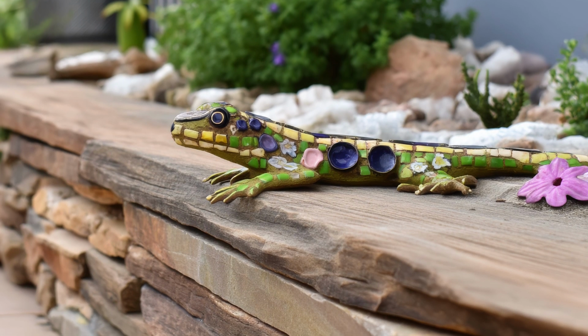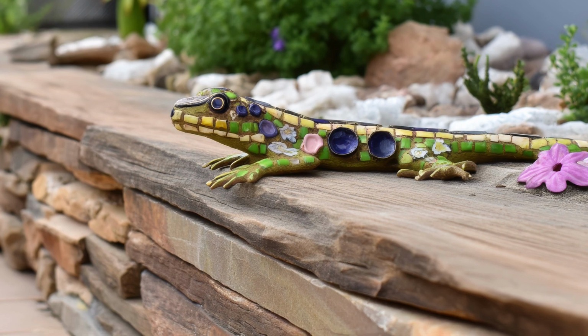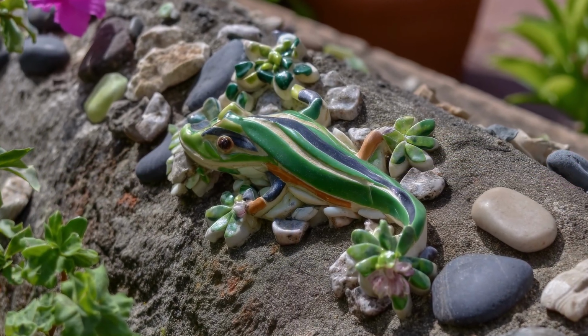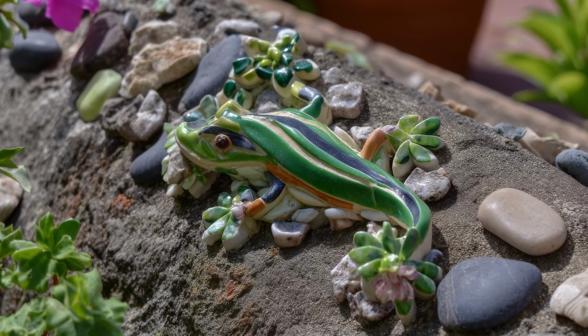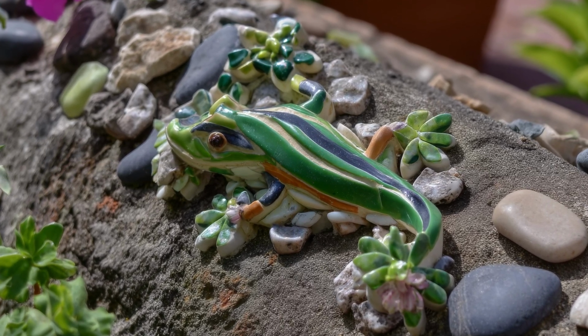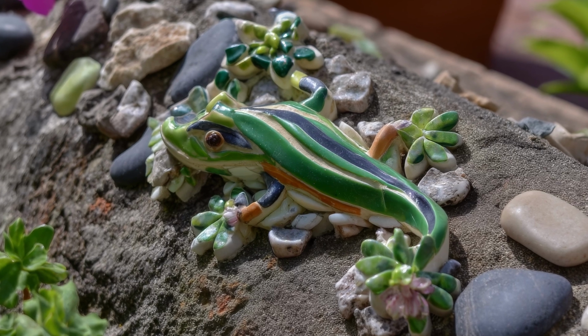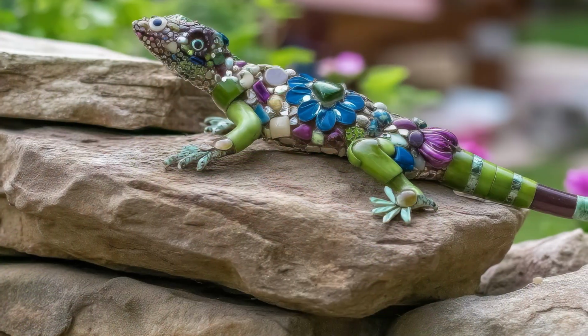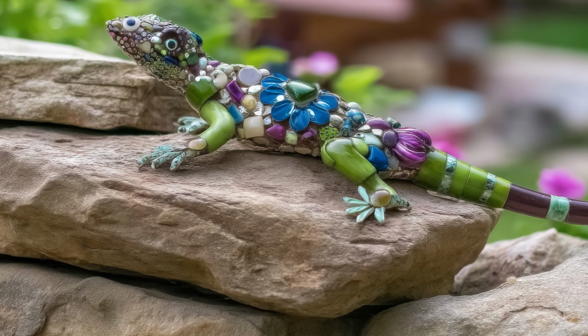Whether positioned on a rock near the garden path, attached to a fence, or even adorning the side of a garden shed, this colorful mosaic lizard adds a striking focal point to the space. The use of broken ceramic tiles not only contributes to the aesthetic appeal of the garden art but also highlights the sustainable nature of upcycling, transforming what would have been waste into a vibrant and beautiful creation.